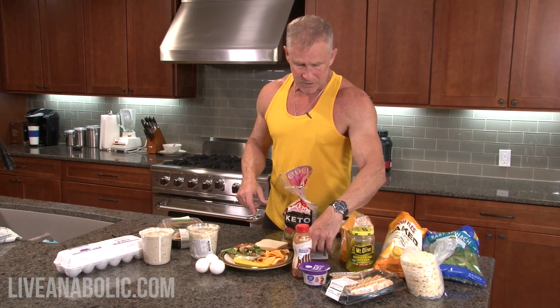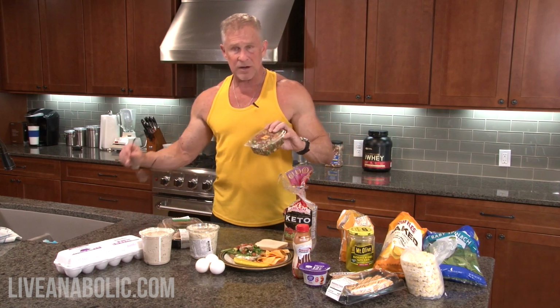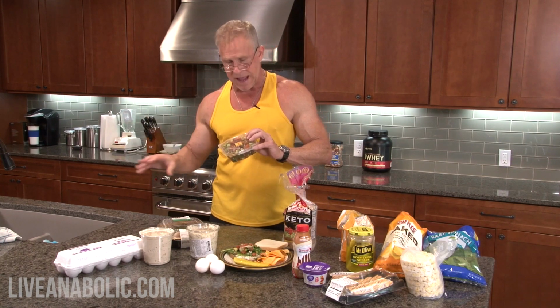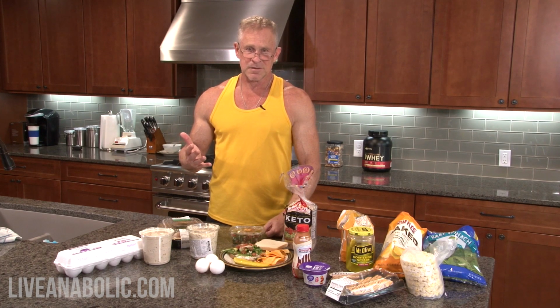And then the pico de gallo, guys, now I'm from Texas. So this is chopped up. Let me tell you what's in here. All veggies are good. You can't eat too many veggies. But if you're like me, you don't want to have to prep them. You don't want to wash them and slice them and put them in baggies and everything. So this is how I do it. This pico de gallo is chopped up tomatoes, onions, jalapenos, peppers, and cilantro. 100% everything in here is fantastic for you.